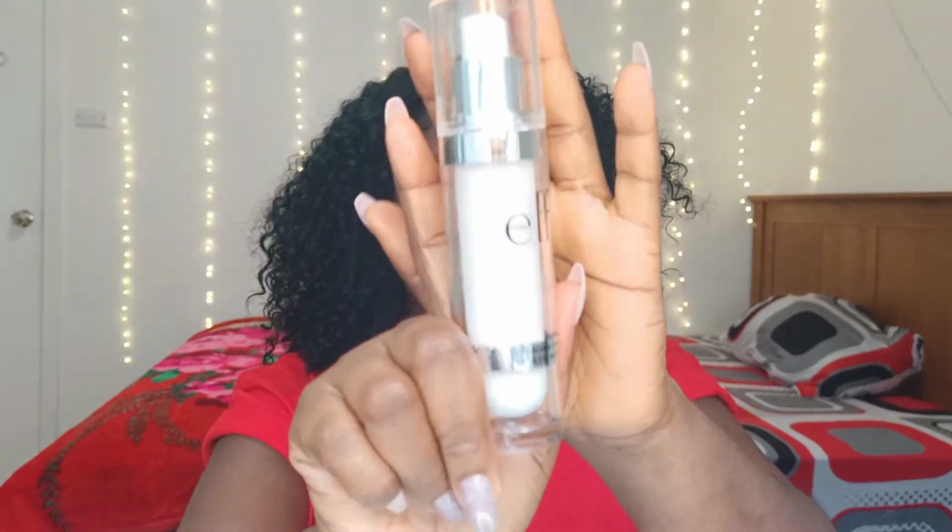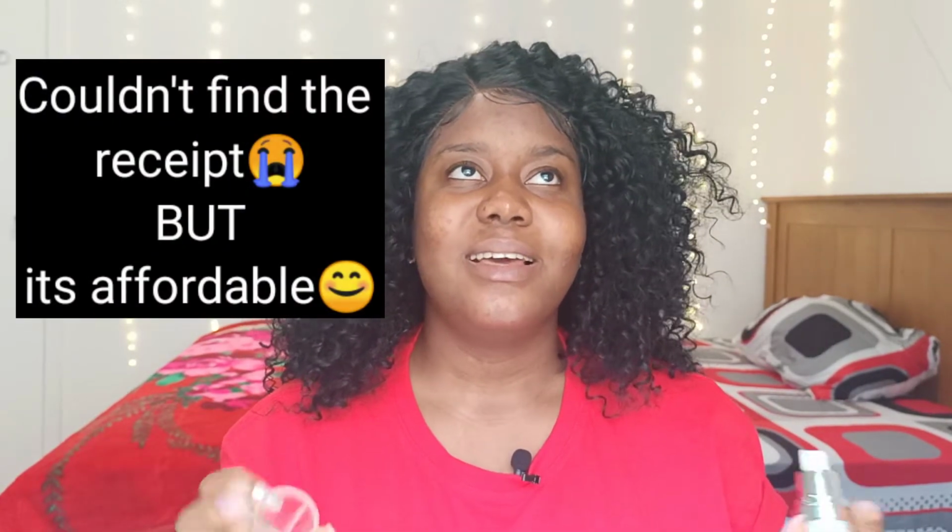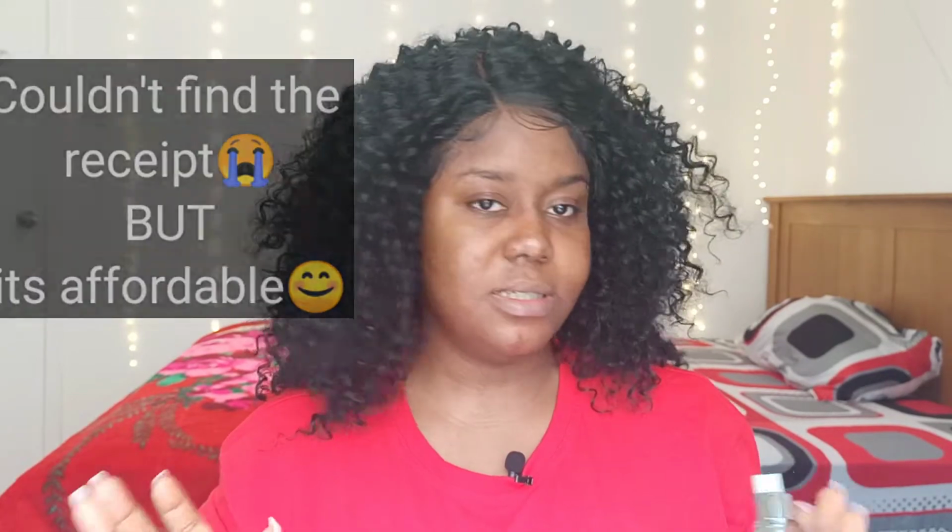So the first thing I'm going to use is this e.l.f. Illuminating Primer Mist. I don't know if you guys can see this. It's clear. It looks white, but it's not white. I got this from Kmart. I can't remember the price, but if I find the receipt, I'm going to leave the price for you guys here. So I'm going to just spread this on my face. Yeah, that was too much.